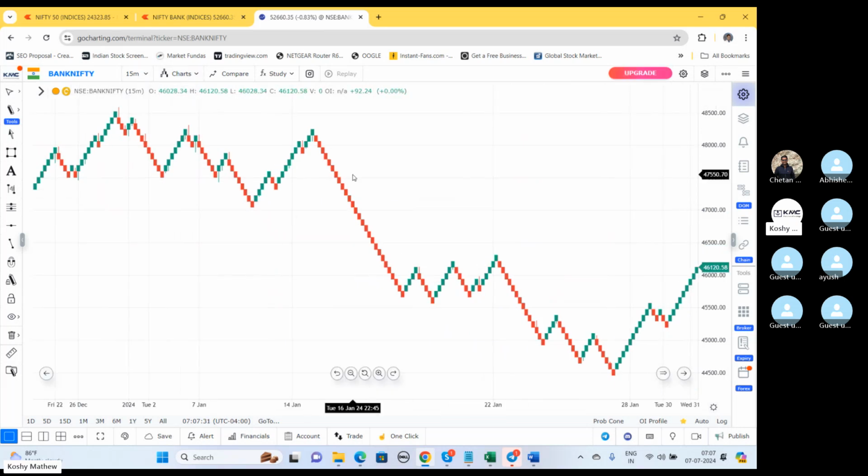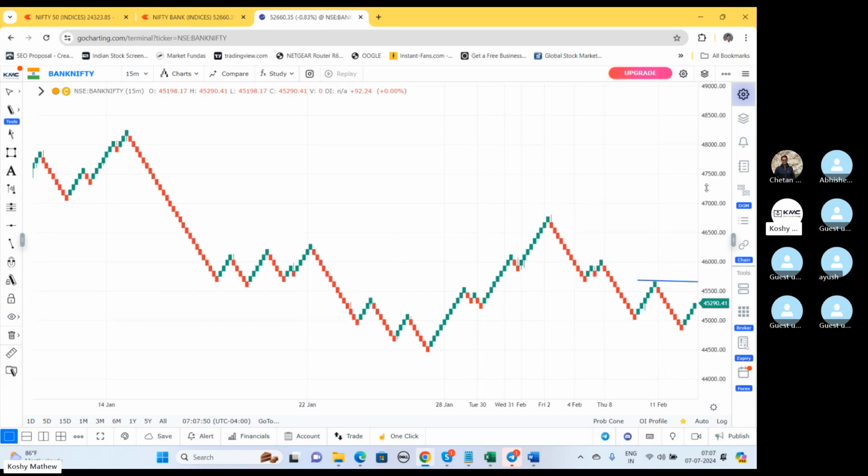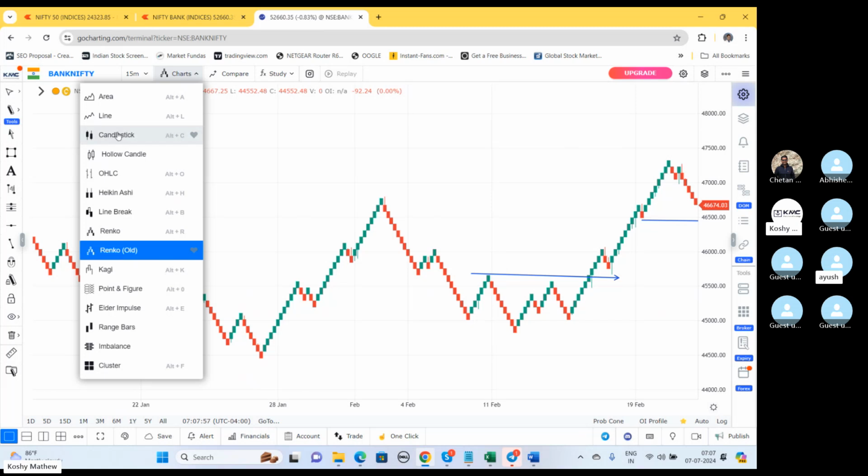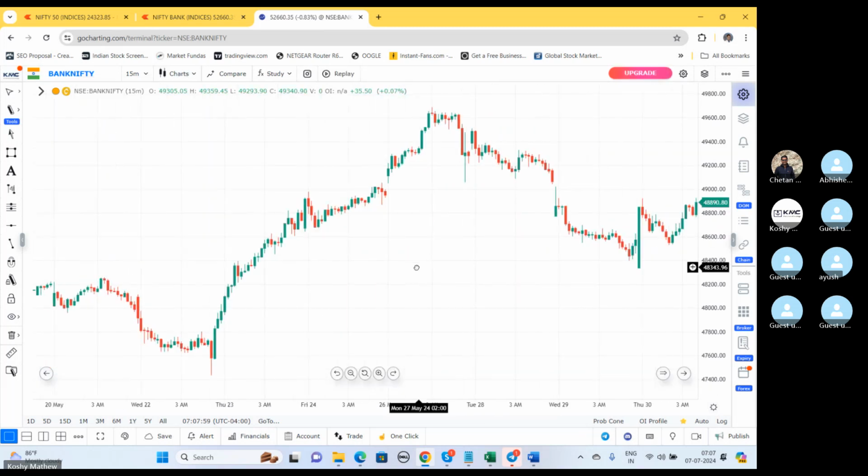But the only thing with Renko charts is that these charts are only for finding the direction, whether it's an uptrend or downtrend. For daily intraday trading, you need to have a different skill set. You need to use a different indicator for that. So I won't recommend doing that, only for checking the trends. If you're not very clear on what a trend is, then you can use this chart. It's called Renko chart. Let's go to our candlestick patterns.